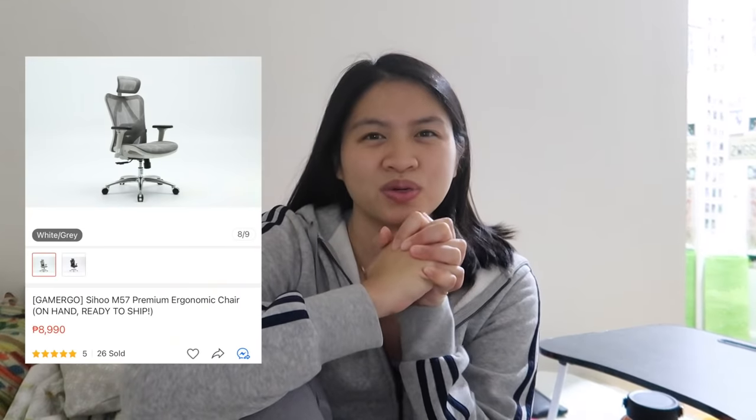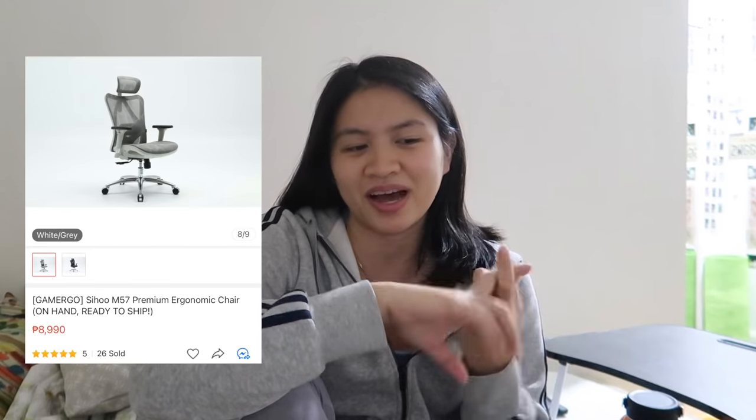So I wanted to retire my old chair, which is a black leather chair from Shopee, which was really good, but it was really hot because it was leather and we never turn on our aircon during the day, usually. So I already know I'm gonna be irritated when I study if I use that chair. But it's a good chair. So I bought another chair from Shopee. It's the Sihu M57. I got it in gray and white.